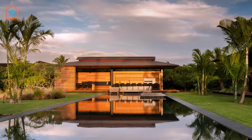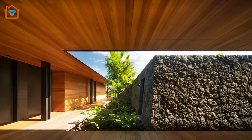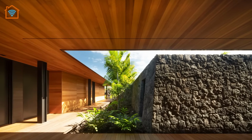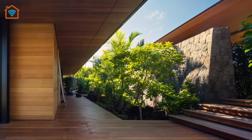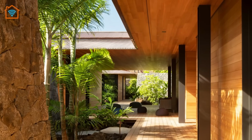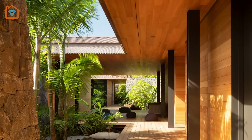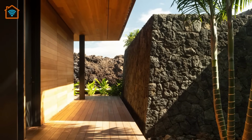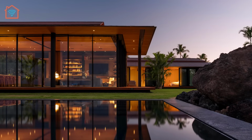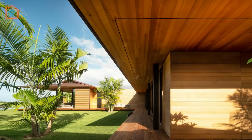Operable shutter screens let the family tune each building to changing environmental conditions, adjusting to the desired degree of sun, air, and privacy. Rock walls in many of the pavilions extend outdoors, connecting the home to the Kona landscape. Custom design furniture and interior elements throughout complement the architecture with subtle Hawaiian references.